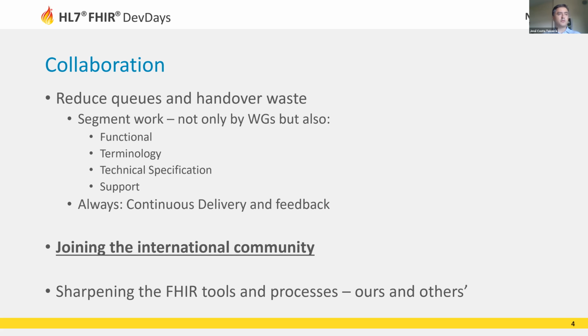The same thing with terminology. We know that terminology is very important, but we know that we cannot solve the terminology within the technical domain. So we also started separating the work a bit, and you'll see the result of this.